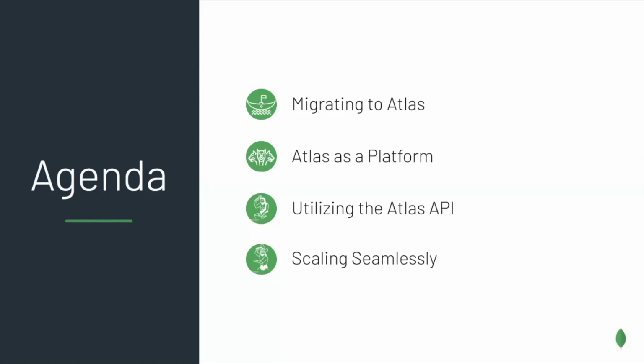Once we've talked about migrating to Atlas, we'll go deeper on some of the powerful services we offer as a data platform. We're not just a database and have a broad suite of services to leverage and analyze your data with. Next, we'll talk about how our API allows users to think outside the box with Atlas, integrating it into their own applications and existing workflows. Finally, we'll discuss a customer that was able to use Atlas to scale up and down dramatically to fit the varying nature of their application workload. Atlas makes it very easy to scale up and out so you can focus on growing your business and not have to worry about the logistics of scaling your database.